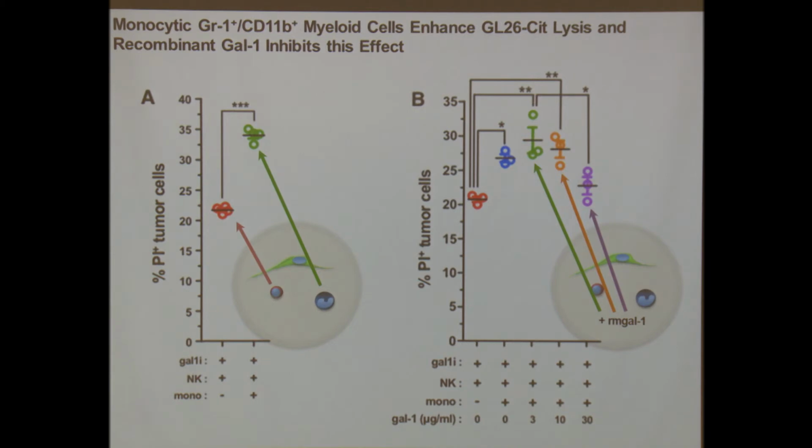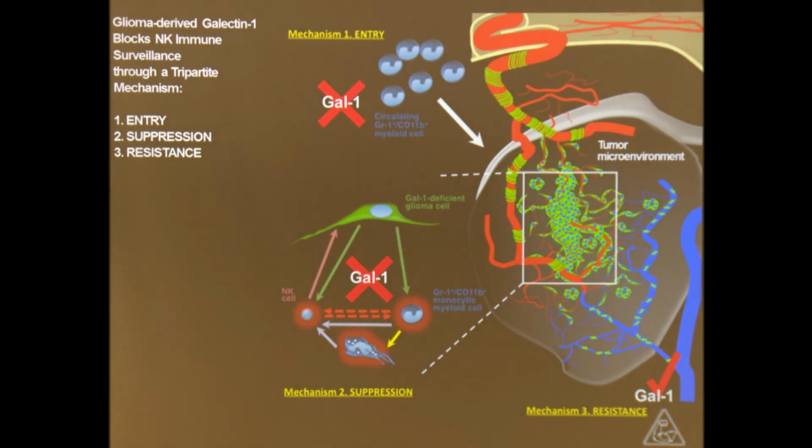So it may be that galectin-1 is not influencing the natural killer cell directly like we thought, but in some way it's causing an anti-inflammatory immune response in myeloid cells, which are then critical to activate natural killer cell function. So in conclusion, what I've just shown you is that we believe that galectin-1 blocks tumor eradication through a tripartite mechanism, which involves entry, suppression, and resistance.